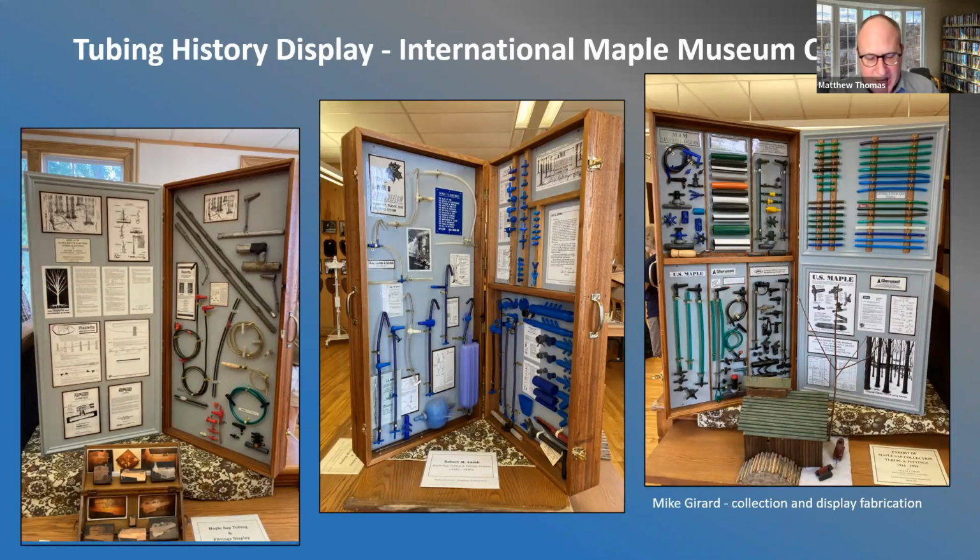So that's the gist of it. To recap, and before I go there, this is something I really love. This is a really cool tubing history display. If folks ever get a chance to go to the International Maple Museum Center in Croghan, New York, this is all one unit, and it folds up and it's portable, but it's on display. It was put together from the collection and fabricated by Mike Girard, a great maple sugar guy and great collector, and it really puts all of this on display. So you've got Nelson Griggs, you've got George Breen, you've got Bob Lamb, and some other later tubing that came out into the 60s and 70s and 80s. It's a wonderful display, and I can't help but promote it because I thought it was fabulous, especially as a way to see this all in one place at one time.